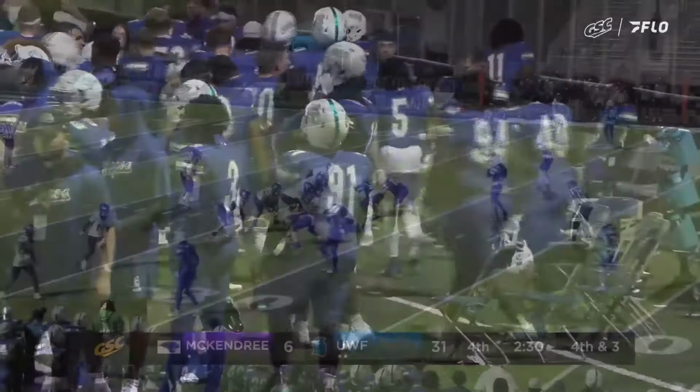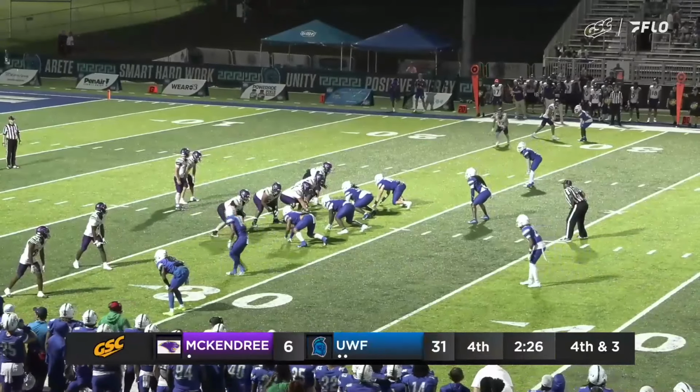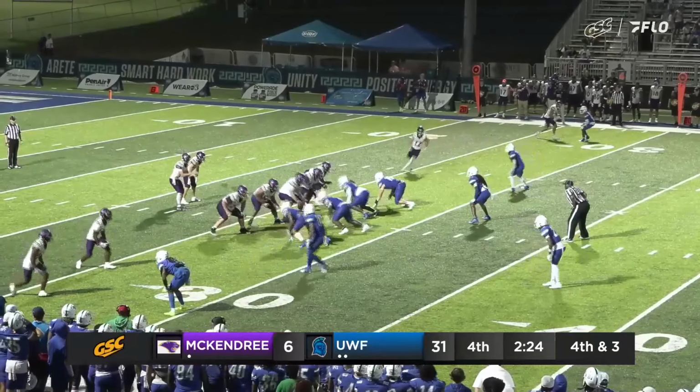We'll take a break with the two teams as they are looking to get off the field, get that offense back in there.